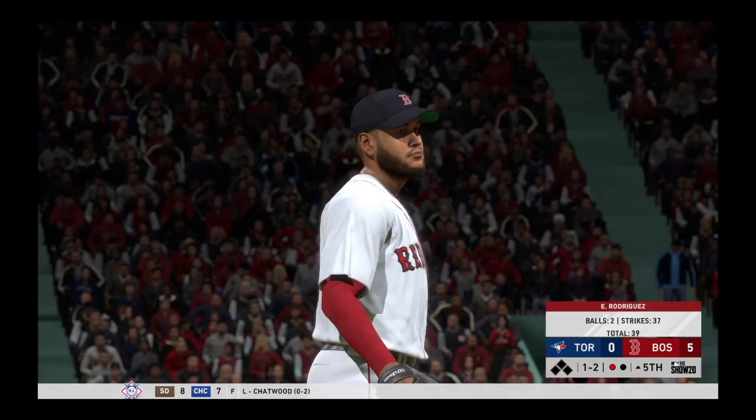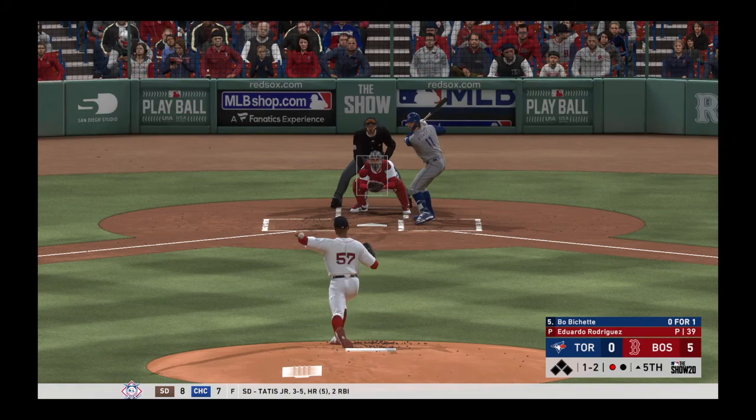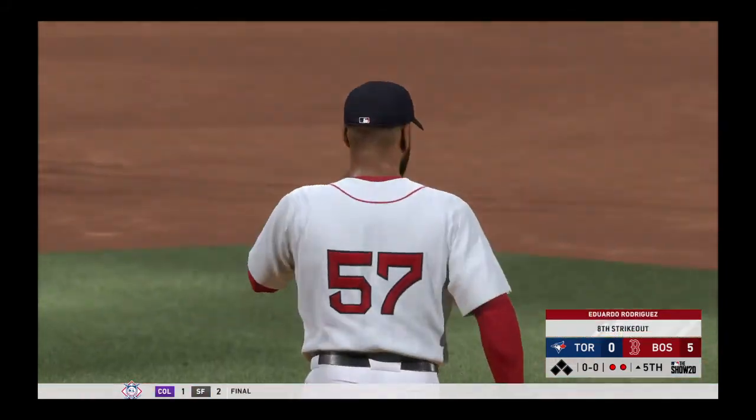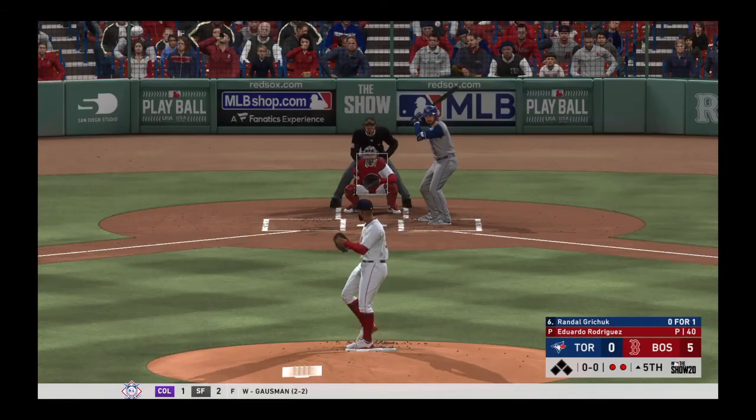The next 0-2 pitch to him misses outside. Step out of the box, take a deep breath. After spitting on that changeup, you might have bought yourself a fastball. And he struck him out. Good pitch there as he registers his 8th punch out of the ball game.